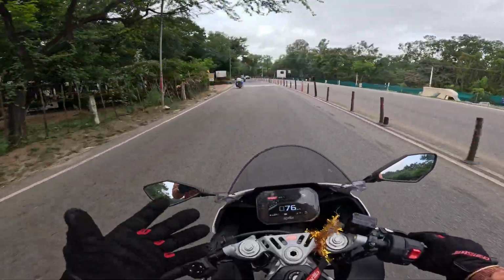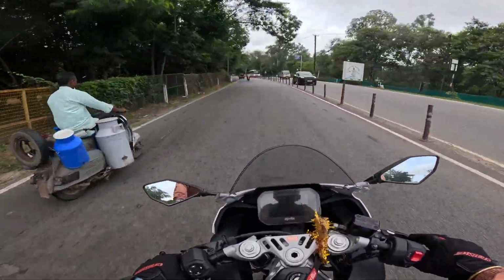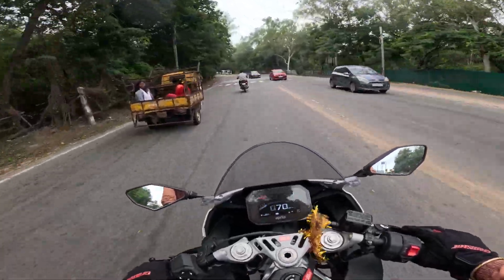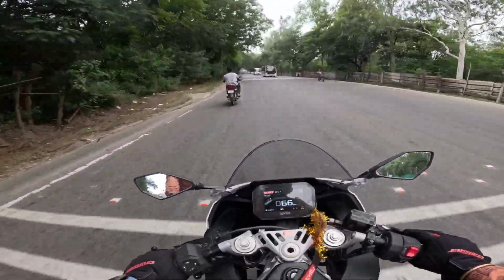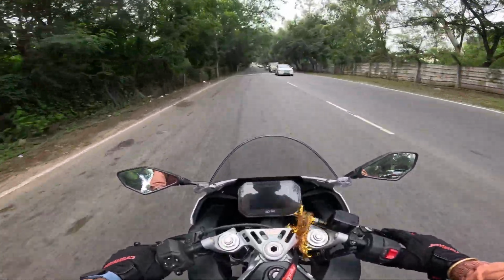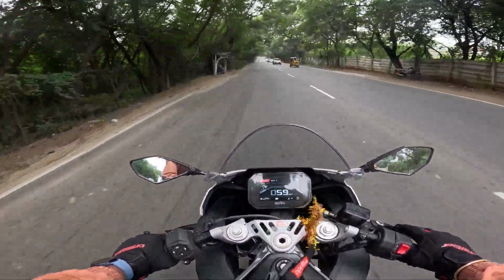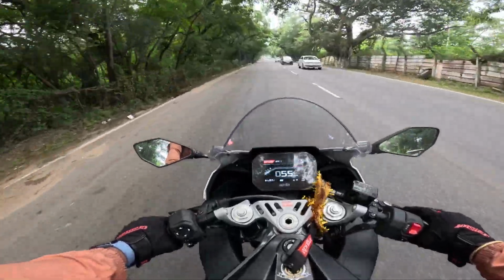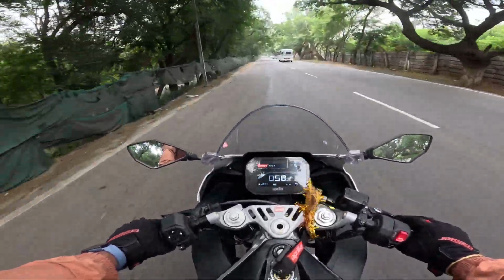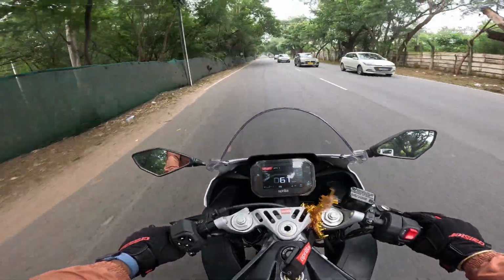Many of the folks also had a question about the service interval of this bike. So it is 6,000 kilometers or 6 months, whichever is earlier. The first service is at 1,000 kilometers, the second service is at 6,000 kilometers and the third service is at 12,000 kilometers, and after the third service every 6,000 kilometers the bike needs to get serviced. So this is the third service that I'm going for.